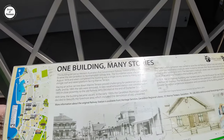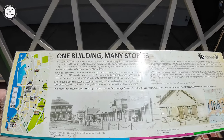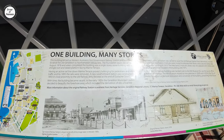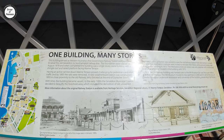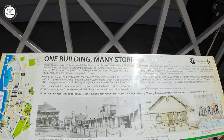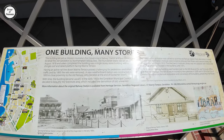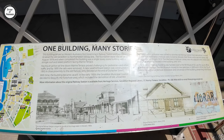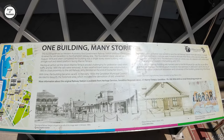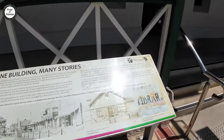This building served as West Australia's first government railway station and was constructed to serve the old Geraldton to Northampton railway line. The foundation stone was set on the 21st of August 1878. And when completed, the building was a single-story stone building with a shingle roof and raised platform facing Marine Terrace. I'll just read that part there, guys.